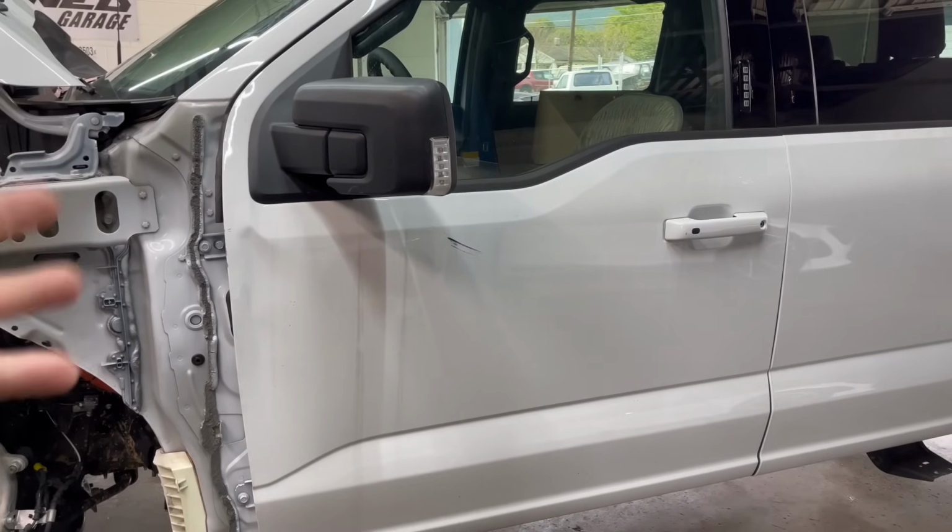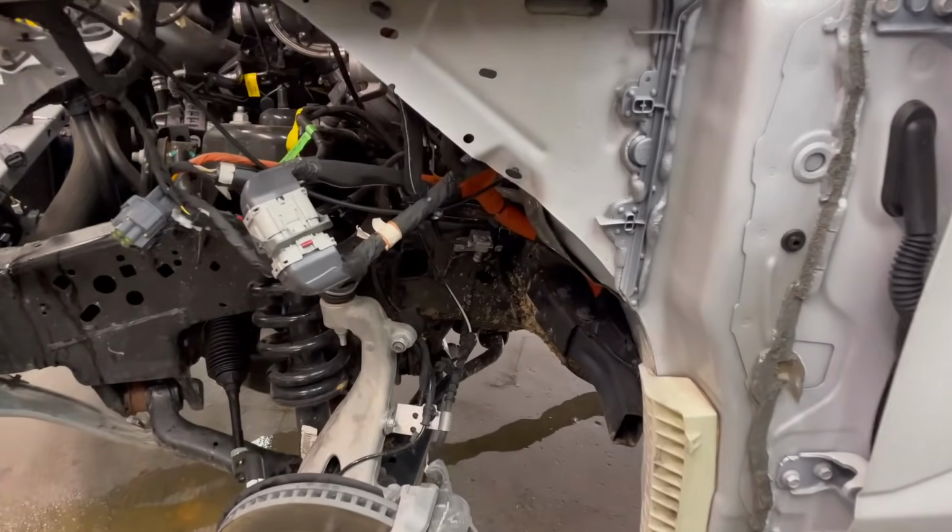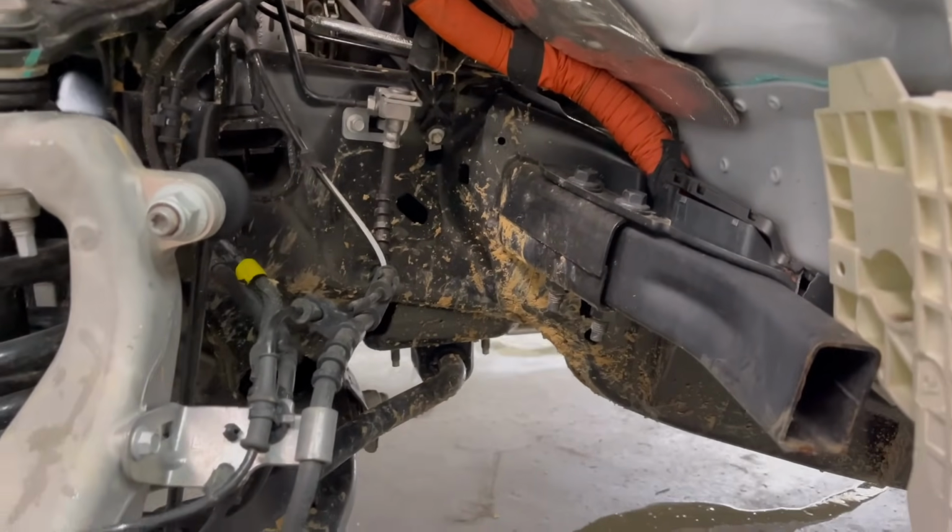And that's the scary part about buying these trucks, is sometimes you will have to replace an entire frame. I mean, maybe we could heat that up and pull it out, straighten it out. Maybe if it was just an older truck, yeah, we could probably pull it out and straighten it out. But it's a new truck. It's gonna be nicer and better to just swap the entire frame. And I think that's gonna be the best option on this one.